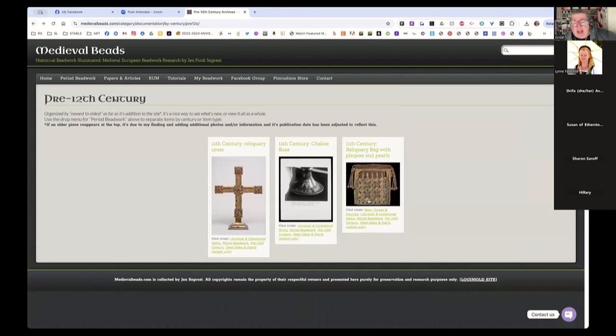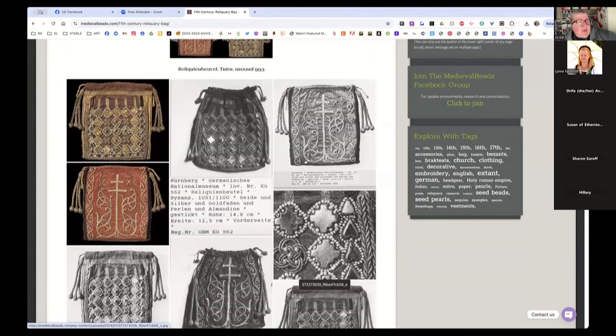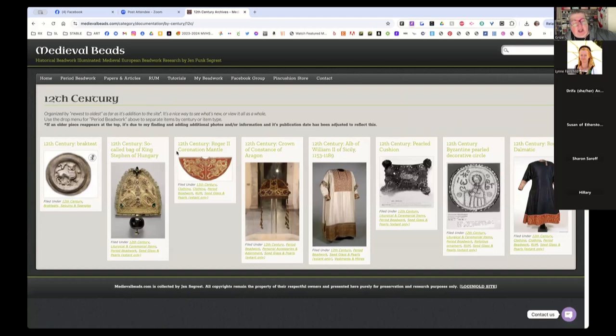And in this bag, I've shown this bag for 20 years. Again, just pearls with embroidery. And that's pretty much par for the course for a long time. Until we get into the 12th century, we start to get a little bit more adventurous. Still mostly pearls, and these are some of the standout pieces, but all pretty much pearls.